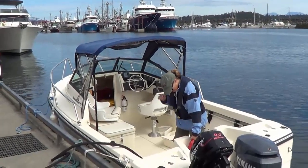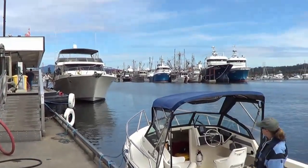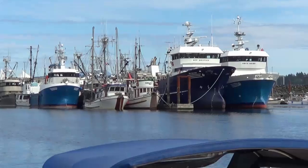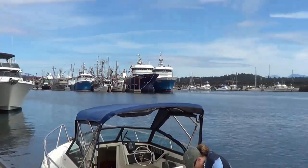Fueling up the Snoopy boat, getting ready at the fuel dock here. Looks like lots of big commercial fishing boats are in waiting for the season to open up here.